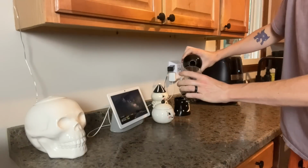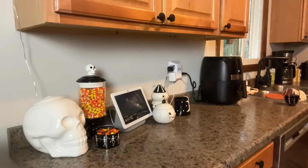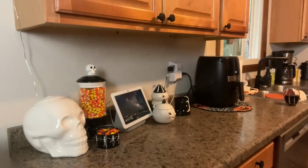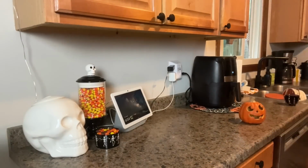So as I said, I'm starting with the left side of my kitchen, which is my coffee bar side and sink side. I put out first my Marshall's candy holder with the skull on top full of candy corn. I freaking love this look, and I'm so happy I picked this thing up. I also put my Tahari charging station under my air fryer. I think that looks so cute.